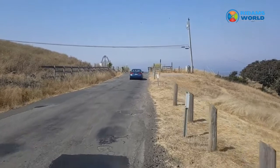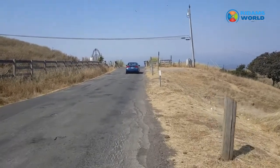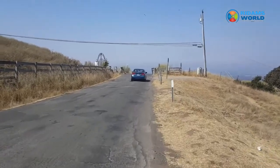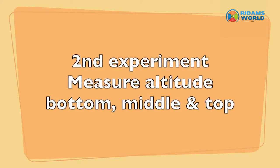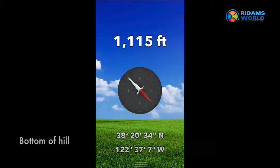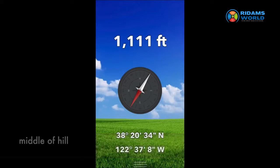But it was pretty impressive to be able to go that fast and looking like you're going uphill, which is pretty incredible. So here's experiment number two that's going to start showing it. It's a little bit of an illusion as we're going to do the altitude from the bottom of the hill to the top. So here we are on the bottom of the hill and it's showing 1,115 feet at the bottom of the hill. So then I went about the middle of the hill and it's showing 1,111 feet. And so that's about a 4 foot drop right there.